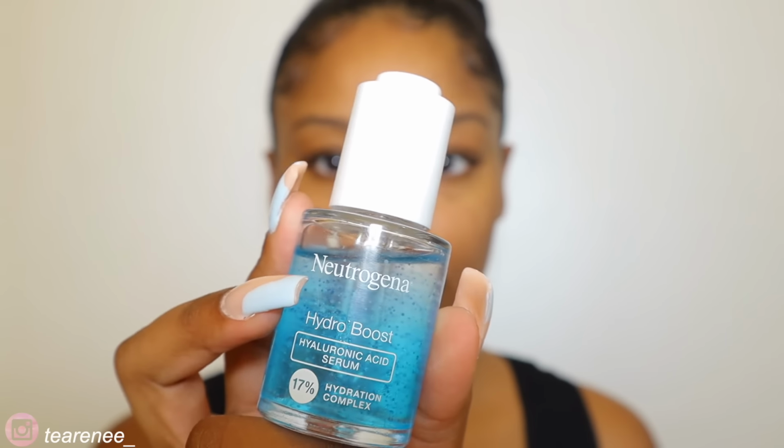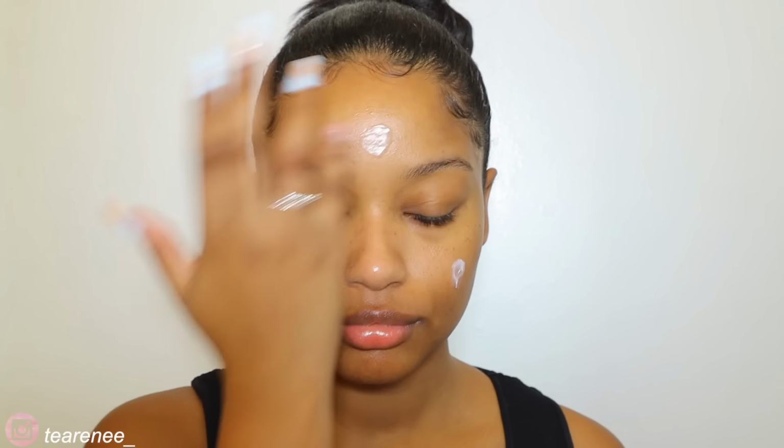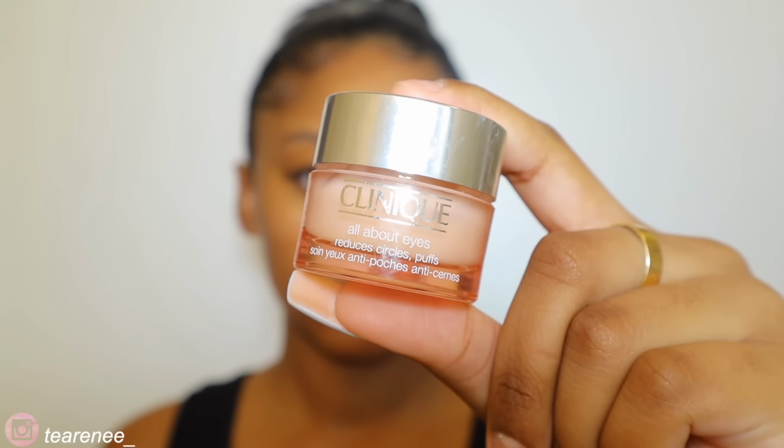Hey guys, so I like to start off every look with a super hydrated face. So I'm using the Hydro Boost Hyaluronic Acid Serum and pairing it with the Hydro Boost Gel Cream Moisturizer. My skin is pretty balanced as far as oil production, so I find that a hydrated look gives my face way more definition than a matte look. But feel free to cater this and any other makeup look to your skin type.